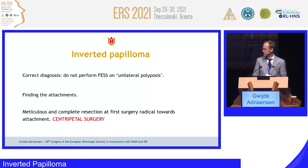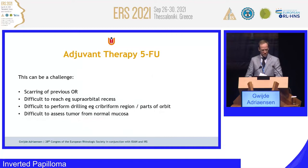It's not always straightforward, especially in revision cases, because of, for example, scarring, difficulty reaching the supraorbital recess or the cribriform plate, difficulty performing thorough drilling without going into dura or fat, or the difficulty of assessing what's tumor from normal mucosa. Sometimes it feels like it's attached everywhere, in maxillary sinus inverted papilloma sometimes. And we had these difficulties too.